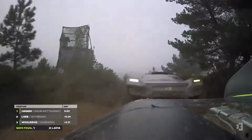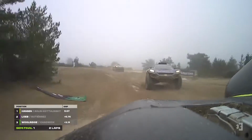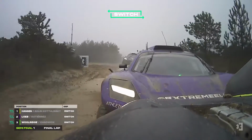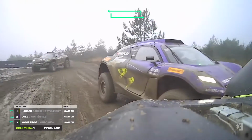It could not be closer. Luke is all over the back of Hansen. He wants to try and do the under and go round him, but he can't quite get there. So this is the big splash. It's right on the back of him. Just look how close he is. It's going to crawl all over the back of him. They're in the switch zone now, though. So remember, they are down to 30 kilometres an hour.